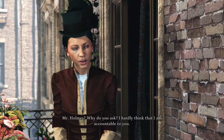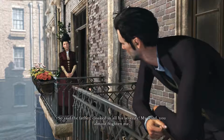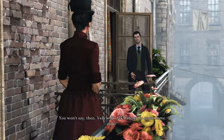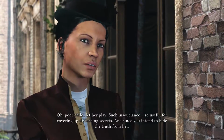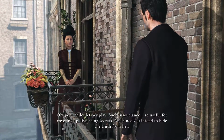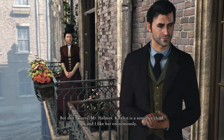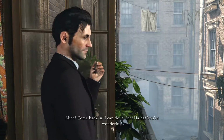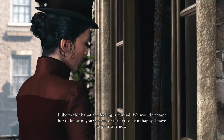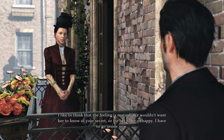Hey, woman! Your mail's here. How about telling me why you came here in the first place? Mr. Holmes, why do you ask? I hardly think that I'm accountable to you. Since you extended an invitation to my daughter against my wishes, I believe that you are. So said the father, cloaked in all his severity. My word, you almost frighten me. Very well. Ask Caitlin to come home now. Oh, poor child, let her play. Such insouciance. So useful for covering up disturbing secrets. And since you intend to hide the truth from her... But don't worry, Mr. Holmes. Caitlin is a sensitive child, and I like her enormously. Alice, come back in. I can do it. See? You're wonderful. I like to think that the feeling is mutual. We wouldn't want her to know of your secrets, or for her to be unhappy. I have to go inside now.